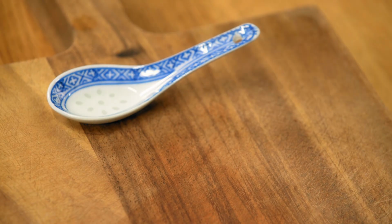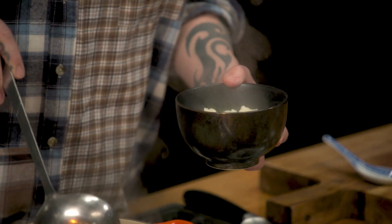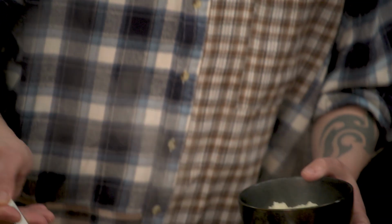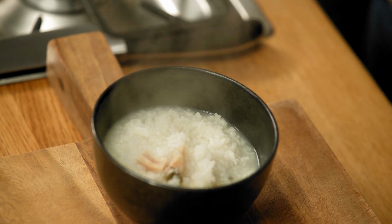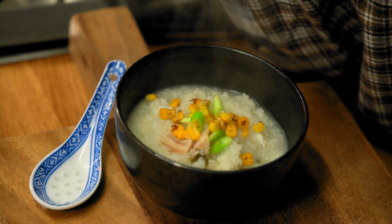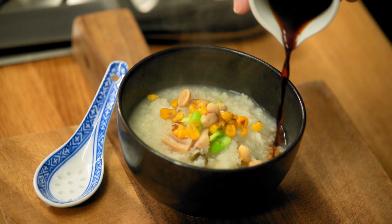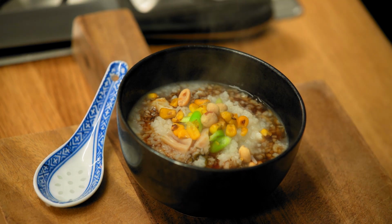Look at that. Okay, I've got some fish, I've got some mustard greens. I don't want the ginger, but I do want some of that scallop. Oh, there you are. Now I'm going to add some spring onions, some corn, some peanuts, and the soy sauce. It's easy to see why this comforting dish has hugged the world for around 3,000 years.